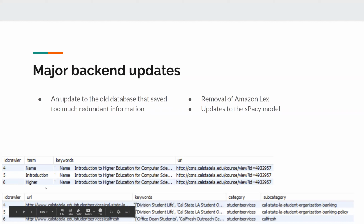So of course, this contained a lot of unnecessary information. What we changed was we now save the URL and then save the list of keywords and categorize it and also give it a subcategory. This allows us to use a new classifier model where we could first search for the category instead of searching for each term and each URL where the keyword would be. So we would find the best matching category and match it with the category we found as the question. So if there's a staff question or finding a professor, it would match to the category of staff.